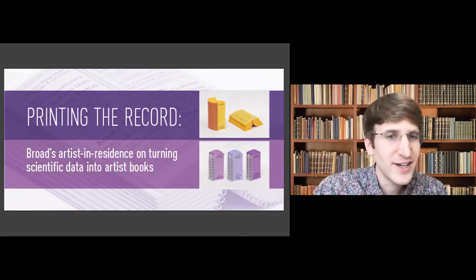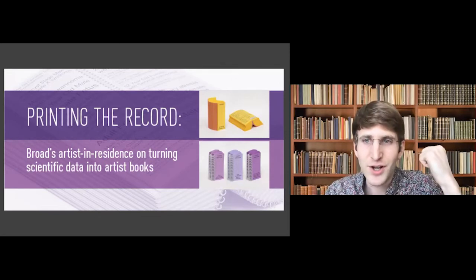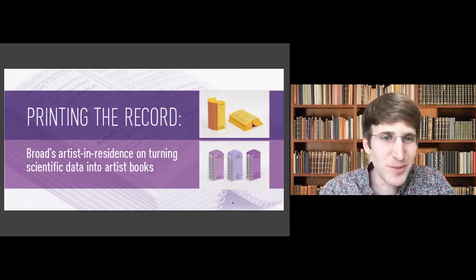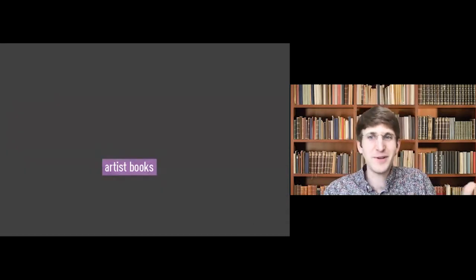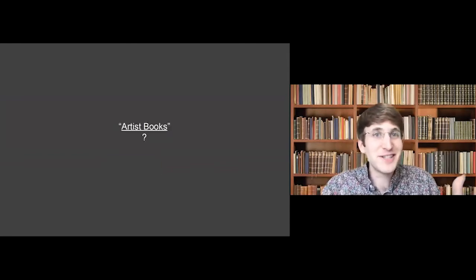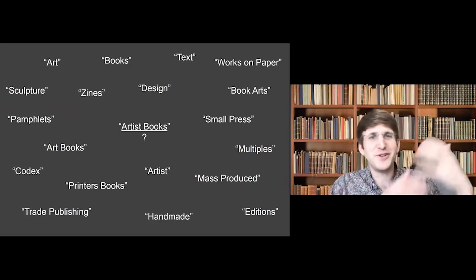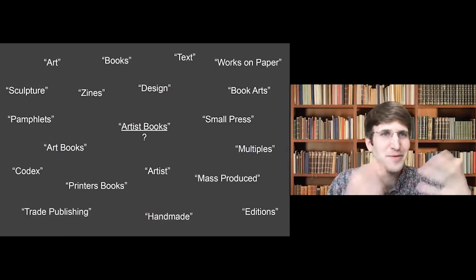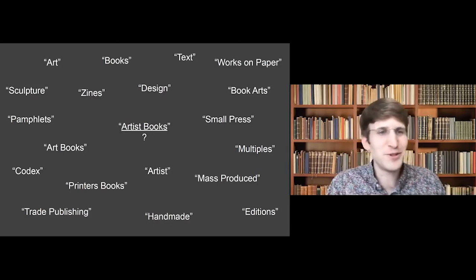The title of this talk, Turning Scientific Data into Artist Books, I first wanted to dissect what this term artist books means, because I know it's probably unfamiliar to a lot of you. So when you hear the term artist books, you're probably confused and you think of all these other terms that you might have heard of. Well, you know the term artists, you know the term books. Maybe you've heard of small press or editions or multiples.